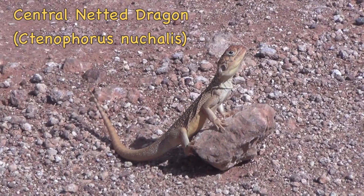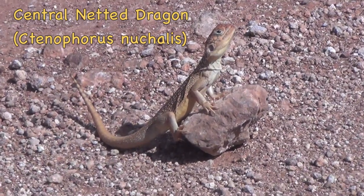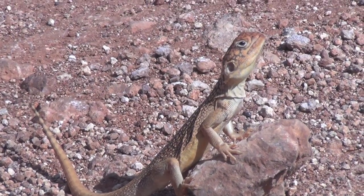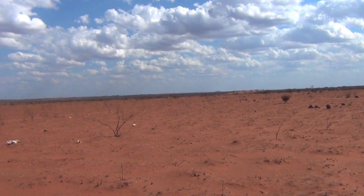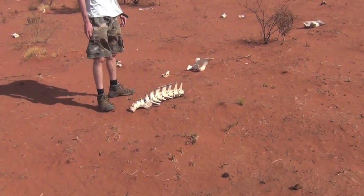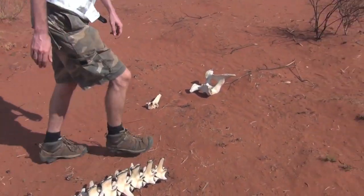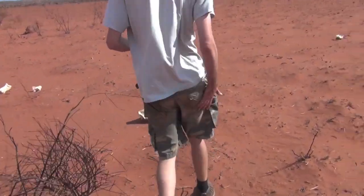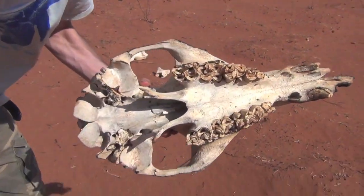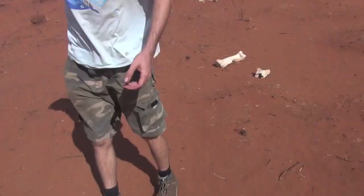Got a netted dragon here having a sunbake. Heaps of these guys about this country. Very pretty colours. I don't know if you can pick it up because of the gravel, but very nice. Look at that landscape. So barren. There's been a fire through here, making it all that more harsh. This is the spine. Over here we've got the skull. What is this desert beast that lives out here? I think people at home can guess. That's a camel. Lots of feral camels out here.